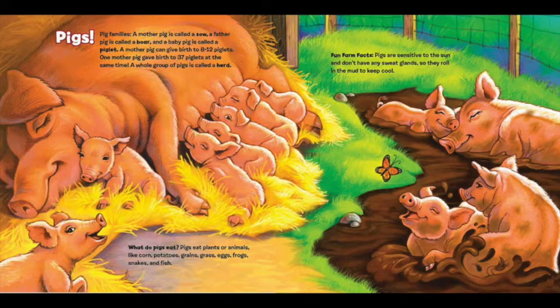Pig families. A mother pig is called a sow. A father pig is called a boar. And a baby pig is called a piglet. A mother pig can give birth to 8 to 12 piglets. One mother pig gave birth to 37 piglets at the same time. A whole group of pigs is called a herd.